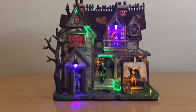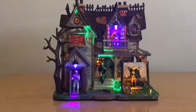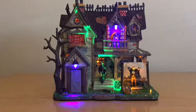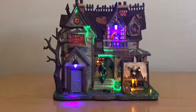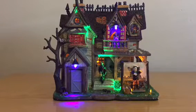So that'll happen throughout the entire time that this house is being lit. You got a nice soundtrack, which I'll play at the end of this video review, so you can get a listen on what that sounds like. It sounds really cool. And other than the lighting and the animation, you also had some really nice details that make this house look creepy.